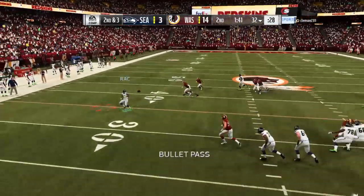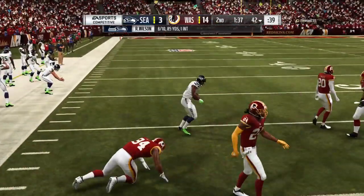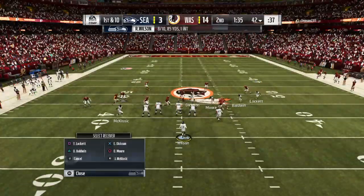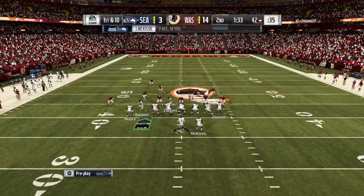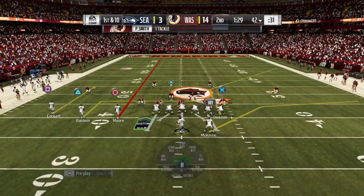Looking to throw on second down. Wilson. He's going to flip one out here to his running back. And they get him down, but not before he takes it across the 40-yard line. Give him 11 yards that time and a new set of downs.